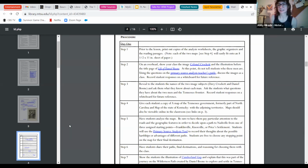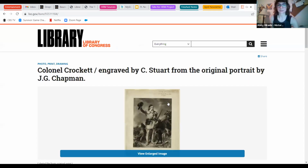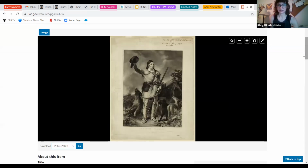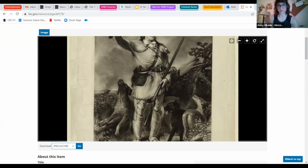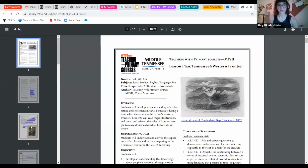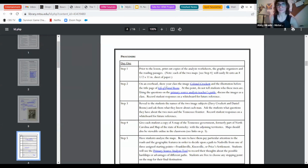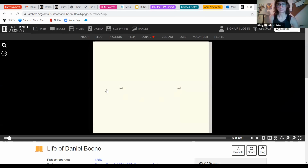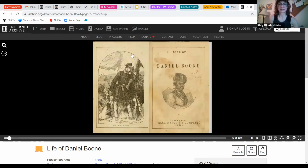So for day one, as a starting activity, you have your two images of David Crockett. This one right here. You can zoom in if you like, so you can show more detail. You go back. And you have Daniel Boone here on, if it will load, this page right here. And I believe you can zoom in on this as well.